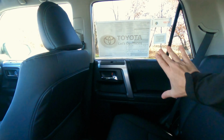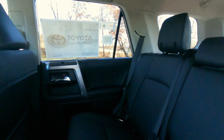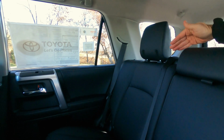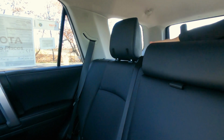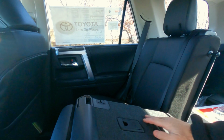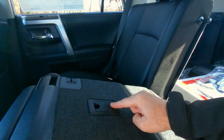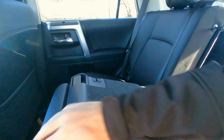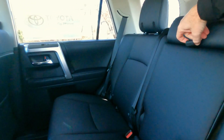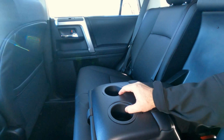Chrome door handles. The doors are finished off similar to what we saw up front. Of course, we do have the 40, 20, 40 seat configuration, so you're able to fold down just the center seat or any combination of all of these seats. That's kind of a nice feature. There's also hooks here for your child safety seats, so you can latch those in. And then the armrest does fold down, gives you a place for 2 cup holders or two sodas or what have you in the back seat, bottles of water.